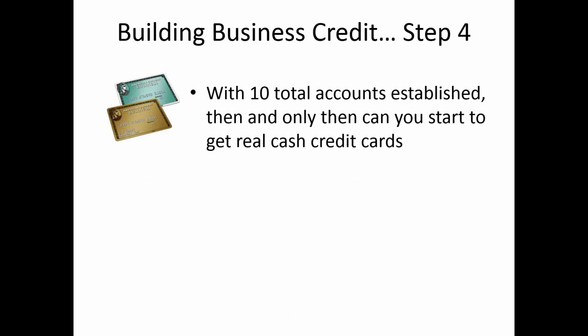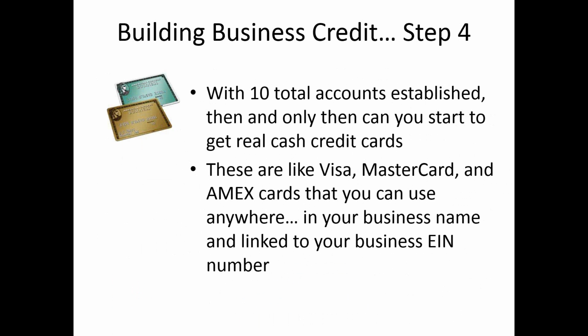So now we're on to the final step, the whole purpose of this actual show today. How do you get to the final step of cash credit? Well, once you have 10 total accounts established, then and only then will you start to get real cash credit. So remember, it took 5 accounts to get you to revolving store credit. Now you have 10 accounts total to get you to cash credit. So these are Visa cards, MasterCards, Amex cards you can use anywhere, in your business name, linked to your business EIN, and in most cases, not requiring a personal guarantee.